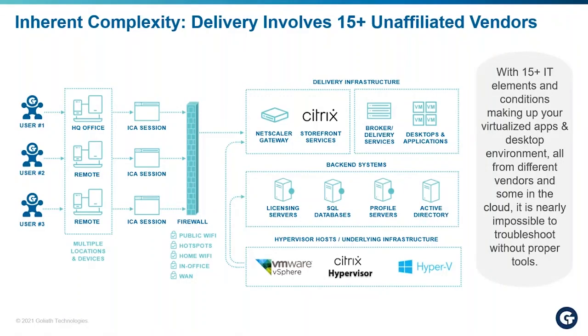And then again, if you're a cloud customer or you're still on premises, you could have different backend systems like your SQL servers or your Citrix license servers. And of course, you'll always have Active Directory and your profile servers where your user profiles will be stored. So with all the different components at play here and all the potential different teams that manage them, like the network teams and storage teams, it's truly a large effort to make everything not just work, but also work well.